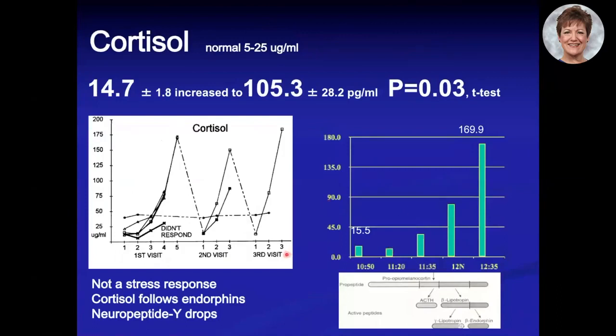Cortisol went up, but that was not a stress response. These patients were not stressed. They were pretty stoned. Cortisol follows endorphins, because if you're going to raise endorphins that high, you're also going to raise the chemical that stimulates the adrenals. So that's where the cortisone came from.